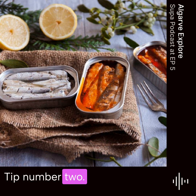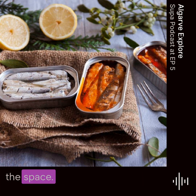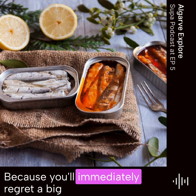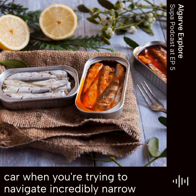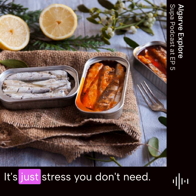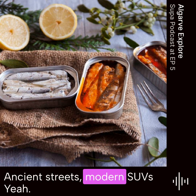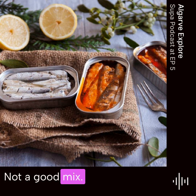Good to know. Tip number 2. Go small. Resist the urge to get a big SUV, even if you like the space. Why small? Because you'll immediately regret a big car when you're trying to navigate the incredibly narrow cobblestone streets in historic towns or find parking near a popular beach. It's just stress you don't need. A compact car is your best friend. Makes sense. Ancient streets, modern SUVs. Yeah. Not a good mix.